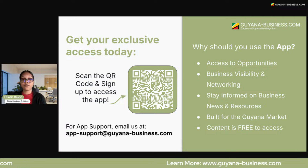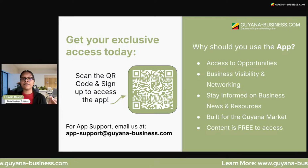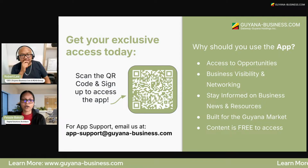And then you can stay informed on business news as well as key industry trends. And best of all, the content, the app, it is completely free. So we built this app to help you and, of course, to help your business. So just take a moment, scan that QR code once again, and get your access today.